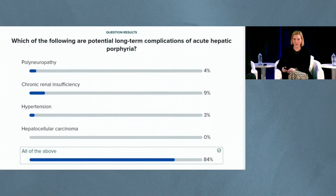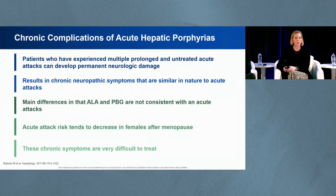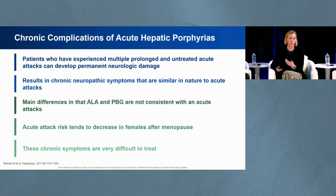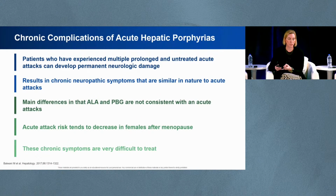Okay, I think most got this correct. Yes, all of the above is correct. So in patients, especially in those who have a history of these frequently recurring acute and maybe untreated attacks and who have had long-standing exposures to ALA and PBG, we see that they often develop these chronic complications, neuropathic symptoms that are similar in nature to what they observed during the acute attacks. However, ALA and PBG are typically normal or not consistent with an acute attack.